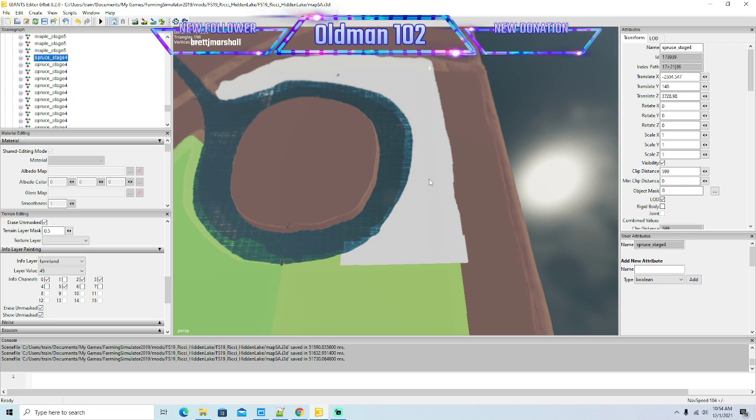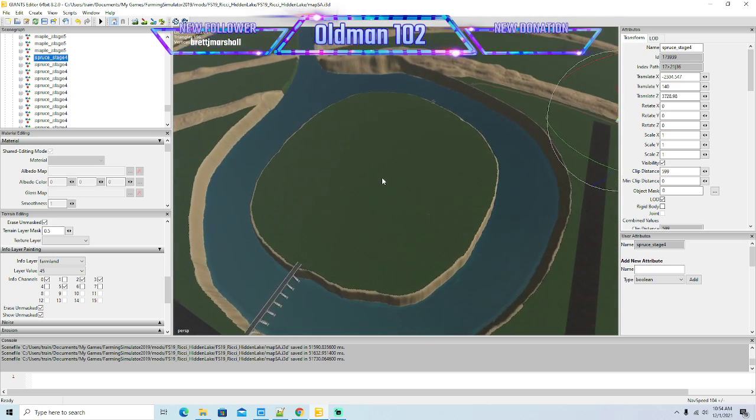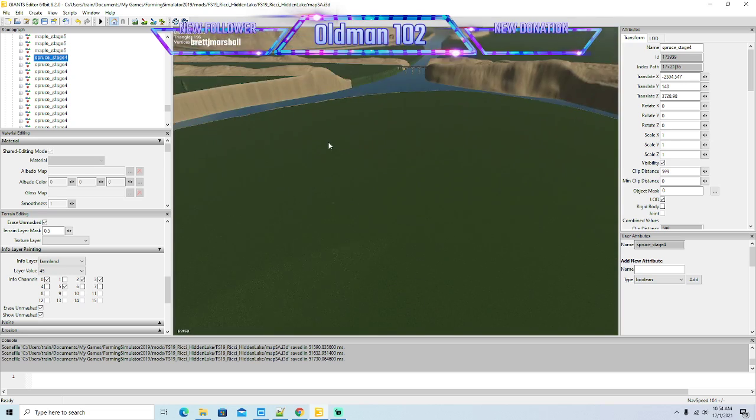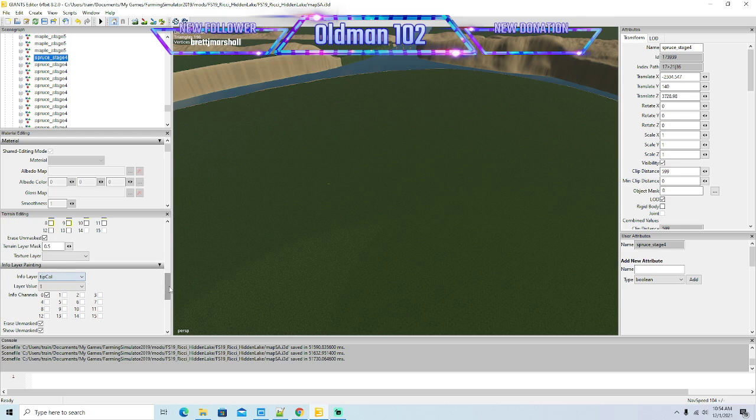And then we don't have the circle done yet. We don't have this field done yet, so I'm not going to paint the farmlands in for those quite yet. So let me turn farmlands off. Let's do a quick save. We'll jump in game and see what this looks like.